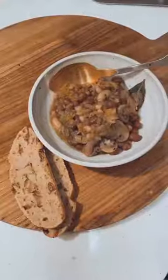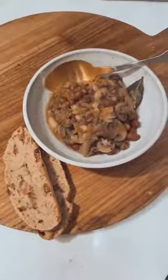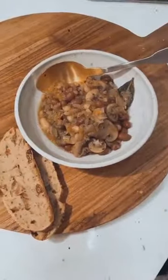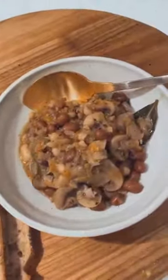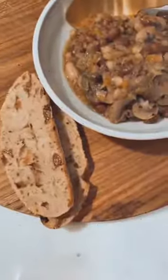I got loads of questions after I posted that video of the stew that I made about what I've been eating, so I thought I'd just share a couple more of my meals with you guys. This is a homemade mushroom and bean stew, and I've just got some bread to go with it, and that's what I'm having for dinner.